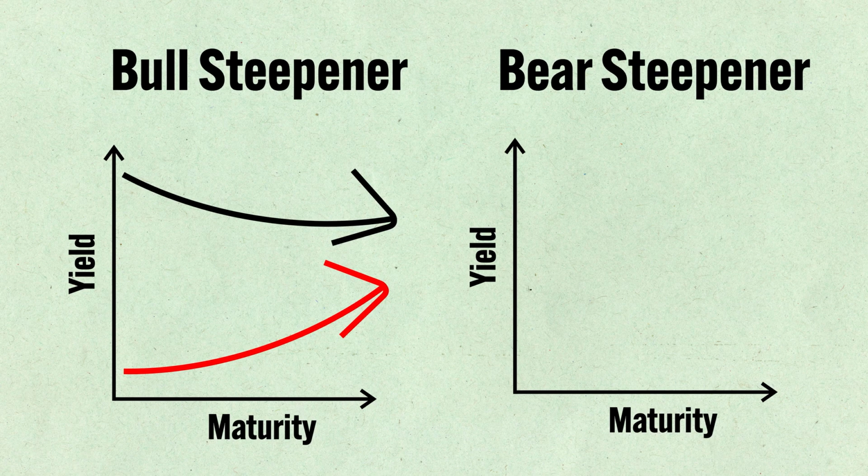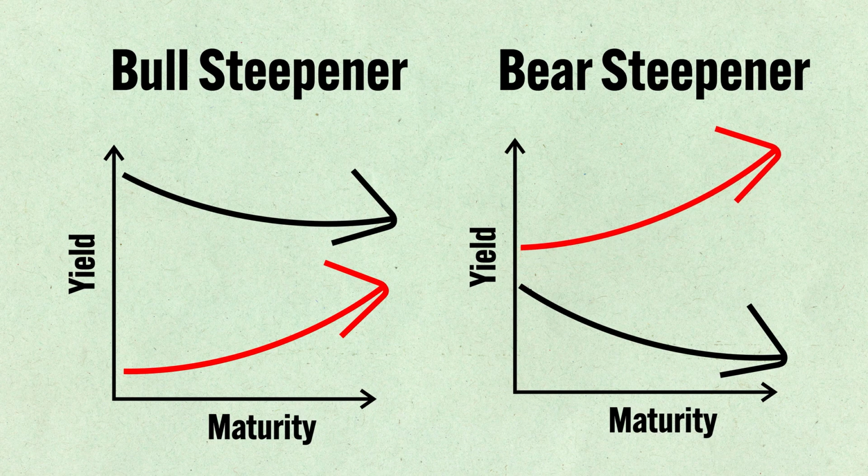Now let's jump into the bear steepener. Again, we have the inverted yield curve in black. And in the case of a bear steepener, upon the uninversion, the yields on the longer term bonds increase more than for the shorter term bonds. The red curve is the outcome, and it indicates a normal yield curve.